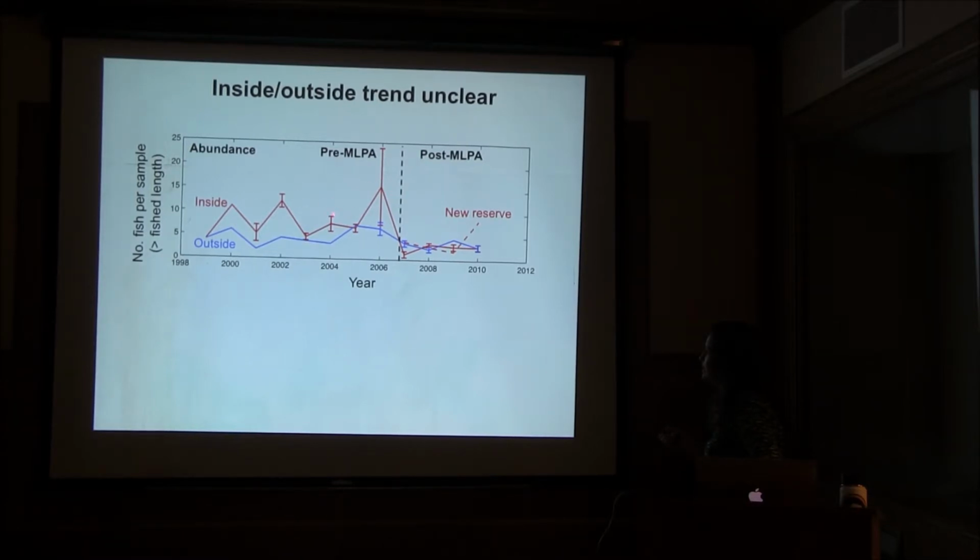You could say, okay, the old reserve maybe has more fish, but there are some years where there's not much of a difference between inside and outside the reserves. And then after the new reserve went in, whoa, all the fish were doing pretty badly for some reason, starting in about 2007. We put in the new reserve, maybe by 2010 it was increasing, but the data are really messy, and it's hard to really understand what's happening.